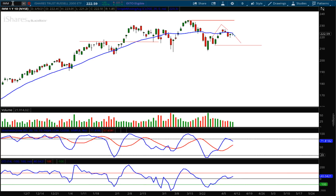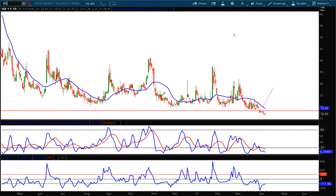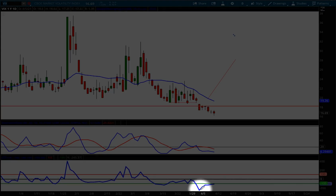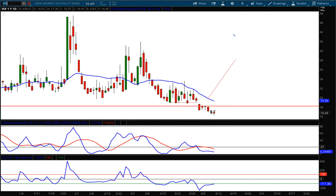So again, the downside price target for IWM is 214.74. Now, before I get to the S&P, I want to look at the VIX first. A lot of interesting things are happening here on the VIX. Notice we had a red candle today on the VIX. The VIX was down, and we were down for the week. But look how the CCI is moving up while the VIX is going down. That's a divergence from the CCI with a gap above the market.